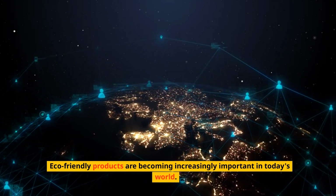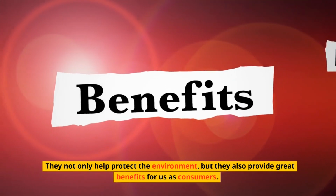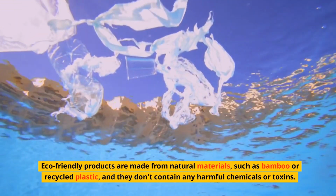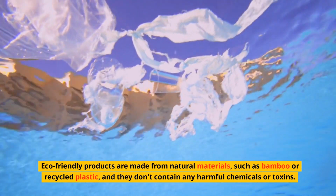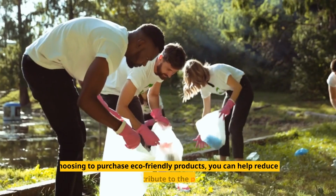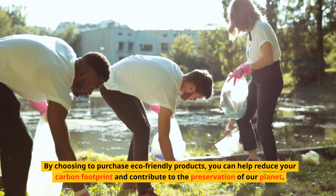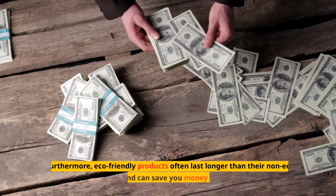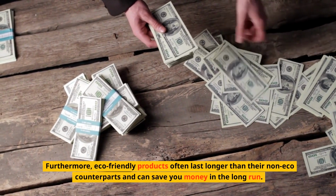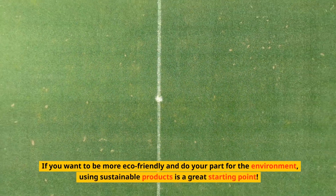Why choose eco-friendly products and how they help the environment? Eco-friendly products are becoming increasingly important in today's world. They not only help protect the environment, but they also provide great benefits for us as consumers. Eco-friendly products are made from natural materials, such as bamboo or recycled plastic, and they don't contain any harmful chemicals or toxins. By choosing to purchase eco-friendly products, you can help reduce your carbon footprint and contribute to the preservation of our planet. Furthermore, eco-friendly products often last longer than their non-eco counterparts and can save you money in the long run.